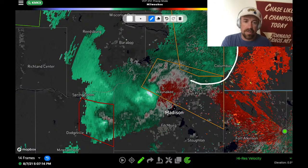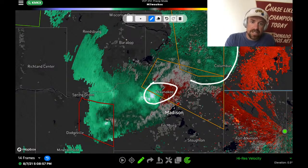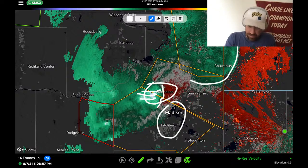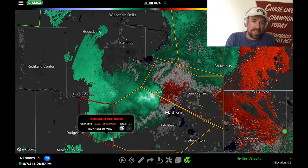So right now the most dangerous portion of the storm is about to close in on the Wenatchee area. That's where you have the strongest straight line winds. You could get winds in excess of 60. They're coming in to Wenatchee associated with this secondary gust front. And now we've got that severe thunderstorm warning for the Madison area for these dual gust fronts that are heading toward Madison. Still got that circulation with that tornado warning continuing with that tornadic portion of the storm. That one's going to be allowed to expire in 19 minutes.